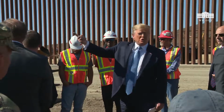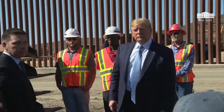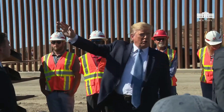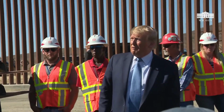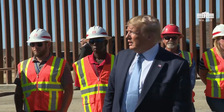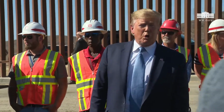Each one of these is considered a panel. When they said, how many panels are you going to put up? Over 44,000 are in right now. 44,000 are already in. Each one of these, if you look, they're together. So each one of these, I think, has eight bollards. So I guess it's mostly an eight bollard.